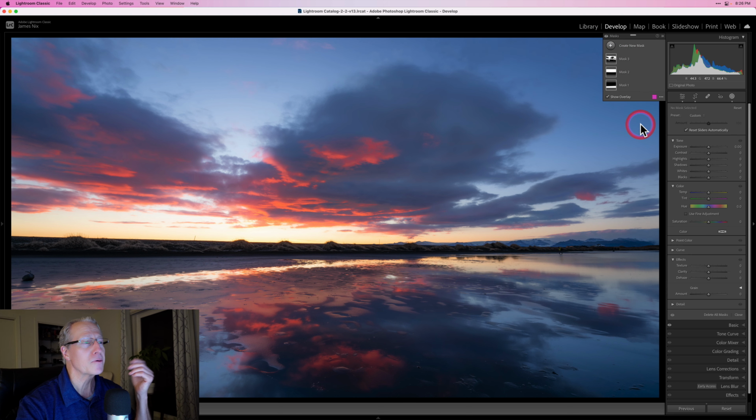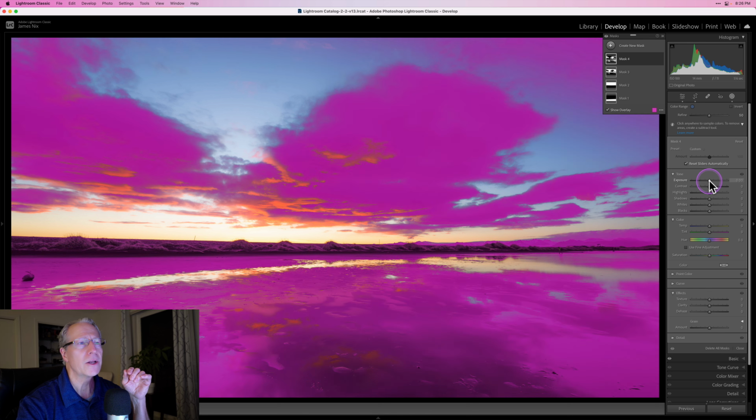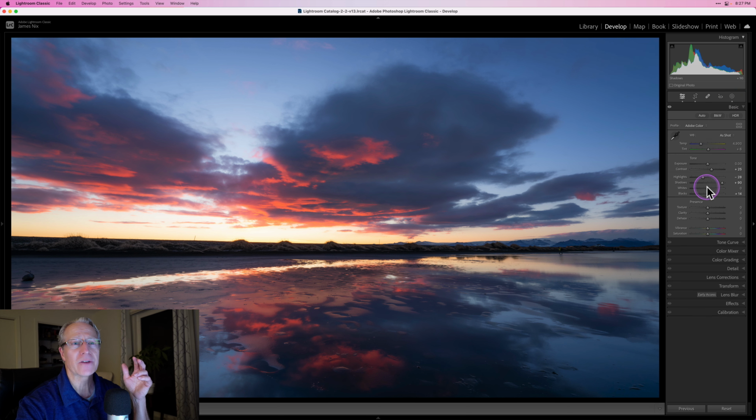And there's another one, a color range mask, which gives you incredible power over color. So I might come into this one. Let's say I get that blue. And what I want to do is just drop that exposure of the blue a little bit. So it's just a great and powerful way to come in and target different aspects of the photo so that you can make the adjustments that you need to make to really control the image.